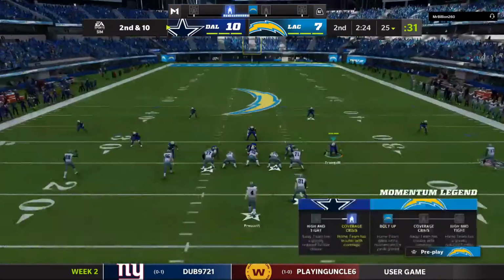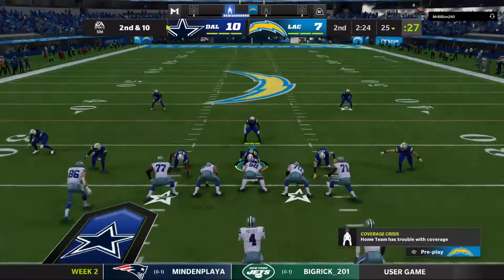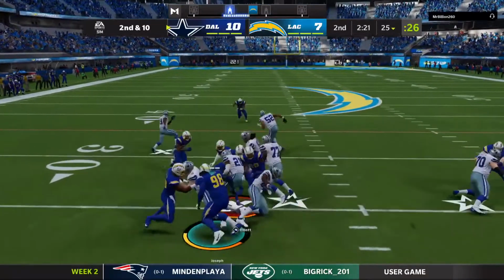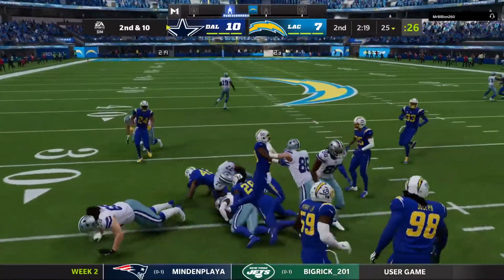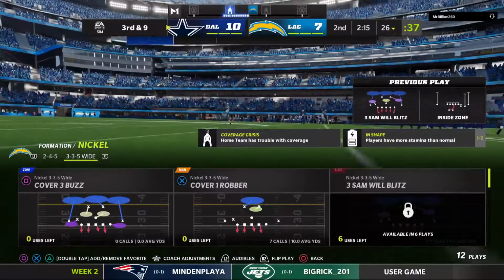Here's 2nd and 10. Out of the gun, it's Elliott. And not much to speak of. Call it a 1-yard gain up to the 26.